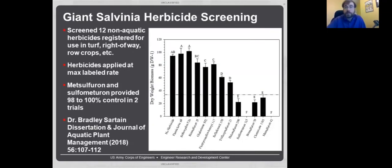Part of his many chapters in dissertation research was to screen herbicides. And he looked at 12 non-aquatic products that were registered in anything but aquatics and wanted to see if they had activity. And through all the screening process, he found a couple of those. And that would be sulfometuron and metsulfuron, because they provide excellent control. And we started looking at the tox packages, the half-lives, and other environmental impacts. And we found metsulfuron had some good characteristics.